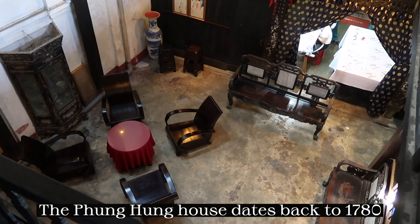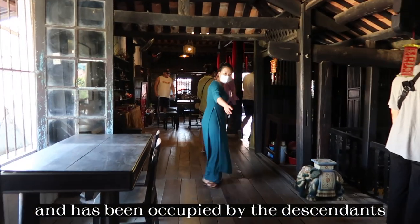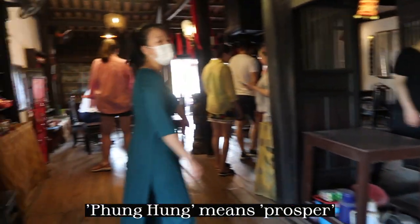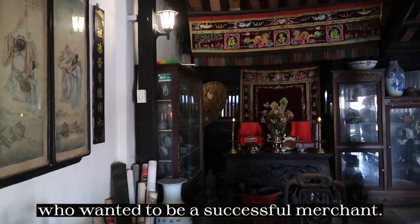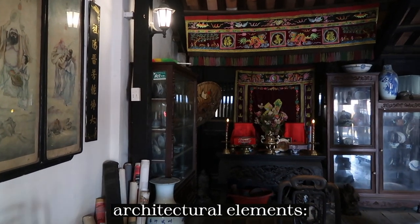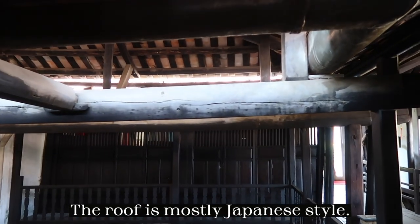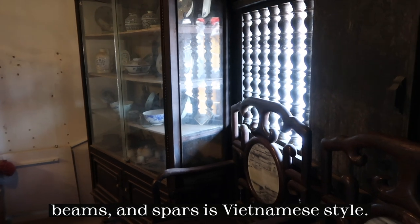Hello. The Fung Hung House dates back to 1780 and has been occupied by the descendants of the same family ever since. Fung Hung means prosper, and the house was named as such from the desire of its first owner, who wanted to be a successful merchant. The house fuses together different architectural elements. The balcony and the door systems are Chinese, the roof is mostly Japanese style, and the rest of the house with its wooden ribs, beams, and spars is Vietnamese style.